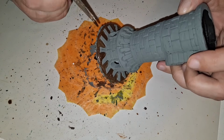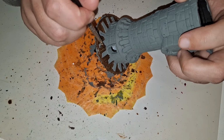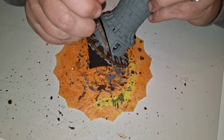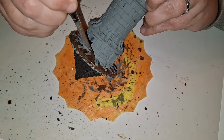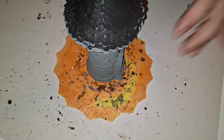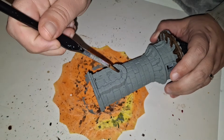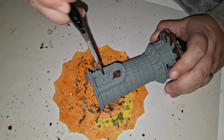Another important part of making worlds feel alive is thinking beyond the miniature as a standalone object. Consider how it exists in relation to everything else on the table. What surrounds it? Is it isolated or is it part of a larger settlement? Does it dominate the landscape or blend into it? These questions help you decide whether a piece should feel imposing or mysterious, welcoming, or even ominous.